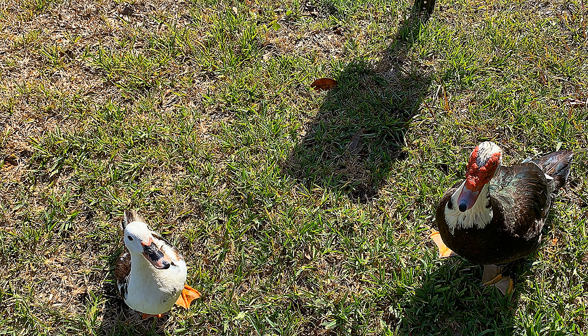I was greeted by the local quack committee. They were not pleased with the no swimming sign. I tried to explain that it was just for us humans, but they weren't having it. Not at all.